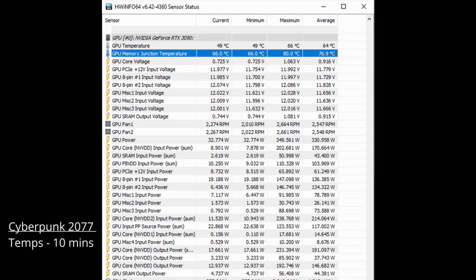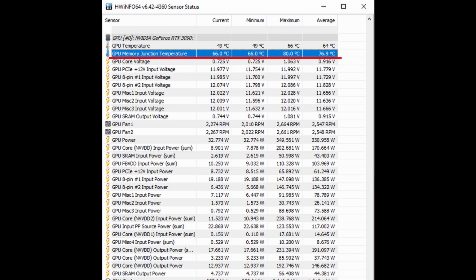Now, if we take a look at what happens in gaming, this is Cyberpunk 2077, which is one of the most intensive games out there, and I only had the chance to try it for about 10 minutes, but even still, it was pretty steady at around 66 to 70 degrees, that's what it was when I was playing Cyberpunk 2077 for about 10-15 minutes. And you can see the maximum there was 80 degrees.